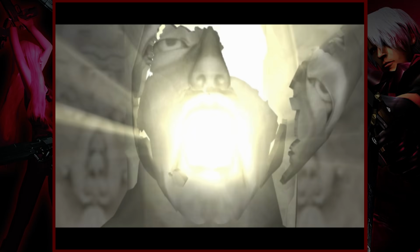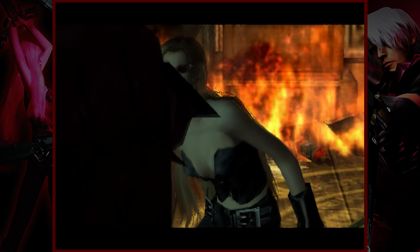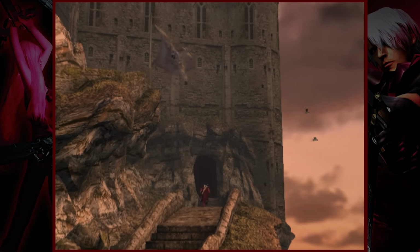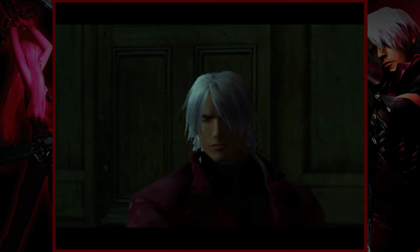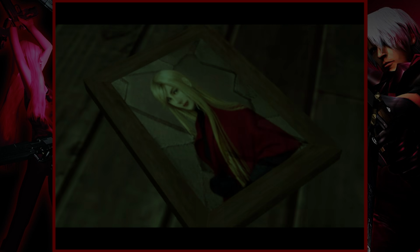But good things never last, and Mundus is attempting to be a shit once again, so Trish requests that Dante help her infiltrate the source of the problem in this castle located on Malay Island and stop Mundus once and for all. Dante agrees not only because he's sure Mundus was the one responsible for his family's death, but because Trish also bears a striking resemblance to his deceased mother.